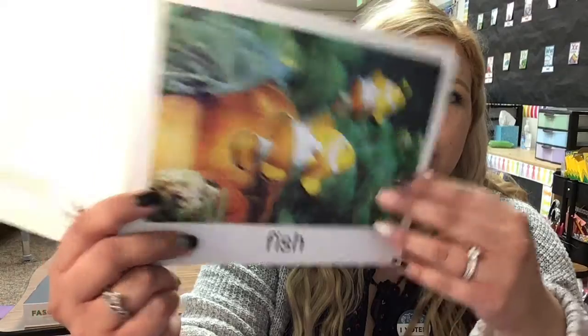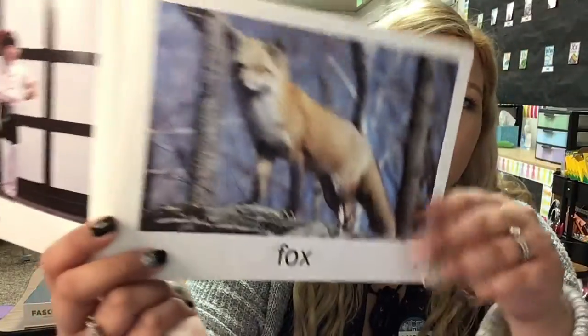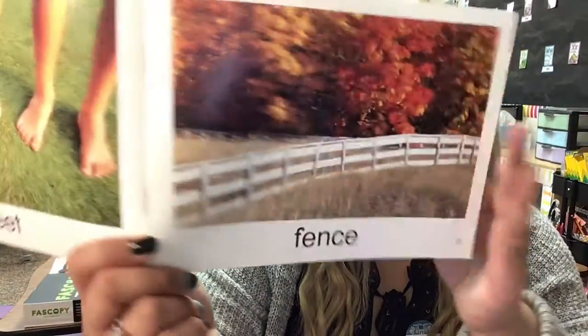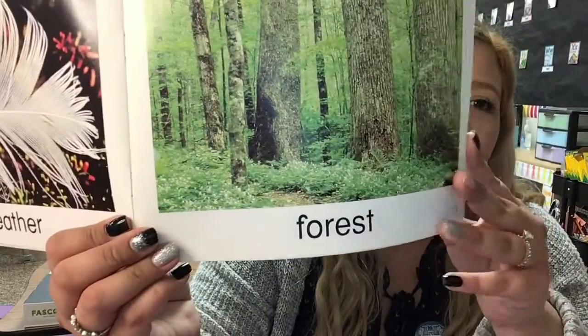You have fish, fans, fox, feet, fence, feather, forest, football.